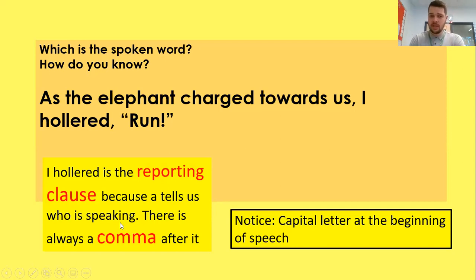It's introducing the speech. We know, hopefully by now, that just before that speech, we need a comma or a colon. And a colon is where we have our full stop and full stop above it. That's what it looks like. This is a colon here. Also notice the fact that even though it's in the middle of a sentence, our speech begins with a capital letter. So introduce your speech with a comma or a colon, capital letter at the beginning of your speech, and punctuation inside your speech.